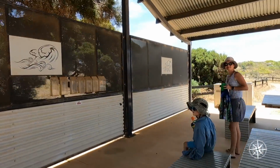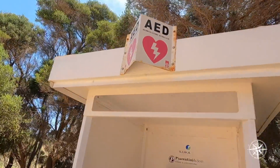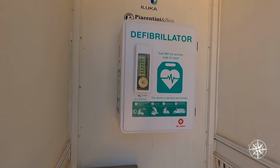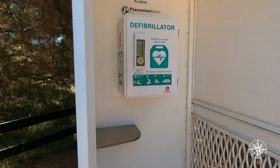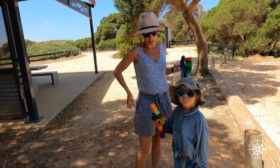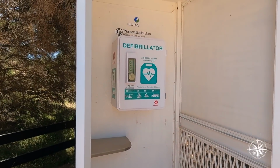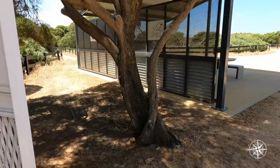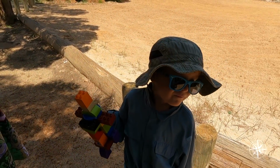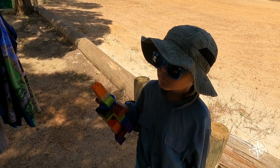Hey, check this out, Jasper. This is unique. It's an old Telstra phone booth, but it's got an automatic external defibrillator in it. Oh, that's cool. What is it? That there saves lives. If somebody has a heart attack, when their heart stops working, that's a machine that can give them an electric shock and get their heart working again. That's when your heart defibrillates. It misses a beat, and it brings it back into a steady rhythm. Pretty clever, huh?